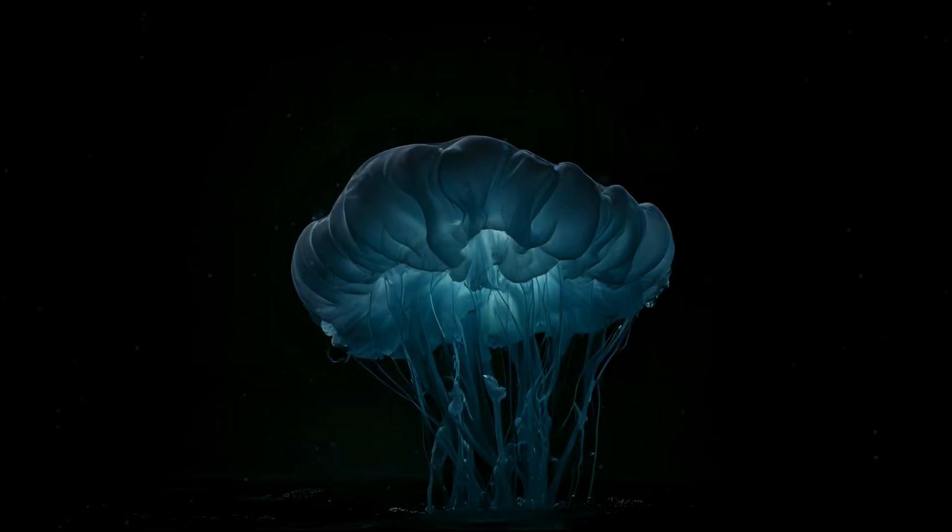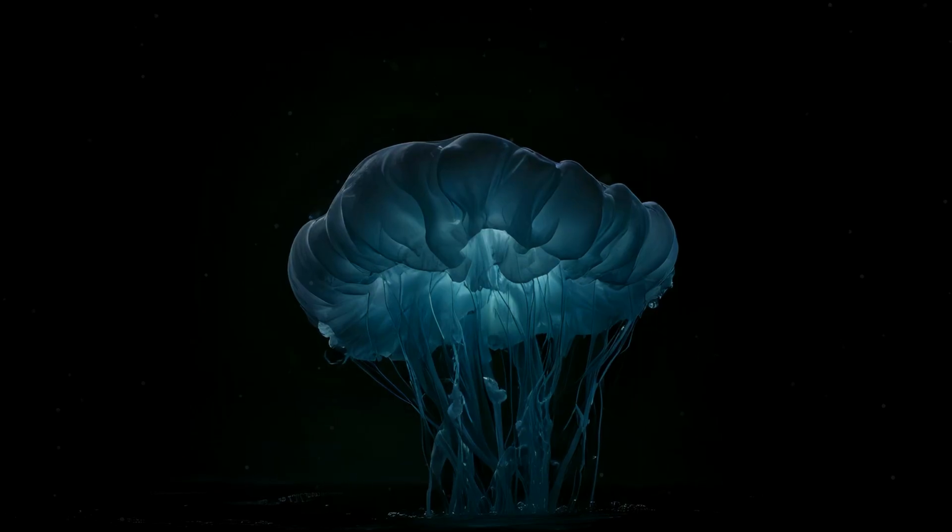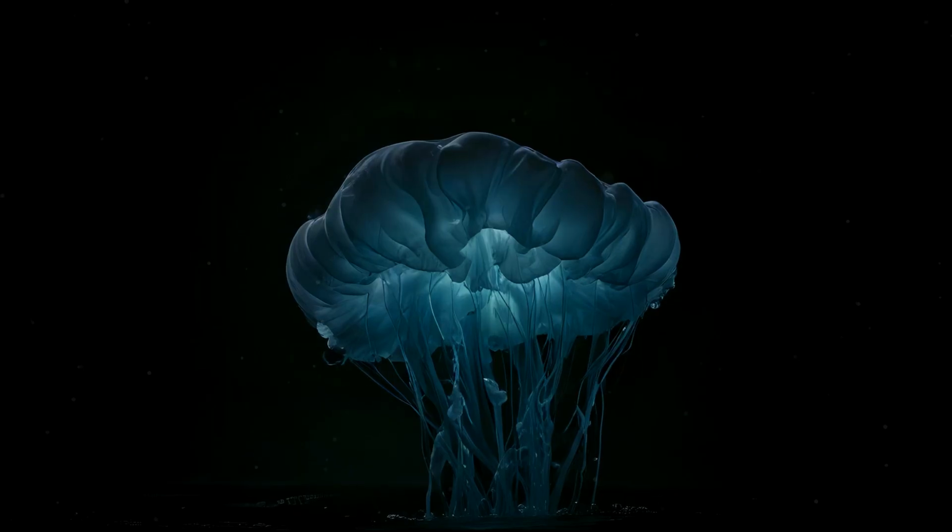Here in the midnight zone, food does not arrive on schedule. Days may pass, sometimes weeks, before anything edible floats within reach. Life in the lightless deep is shaped, above all, by this long waiting between meals.